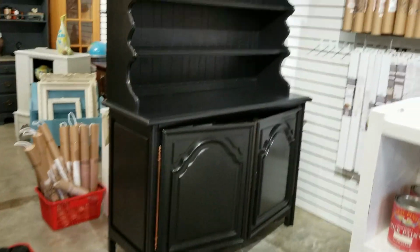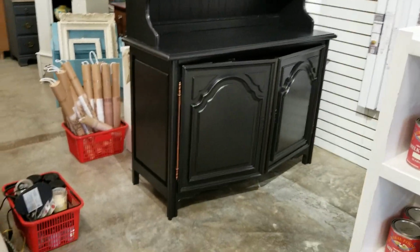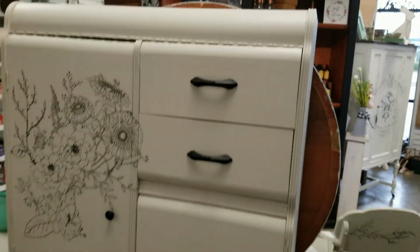Some really neat huts. We just painted that black. That's really pretty. Okay, I'm gonna move through the store. Try not to go as slow as I have been going. Oh, there's another piece of that bedroom set.